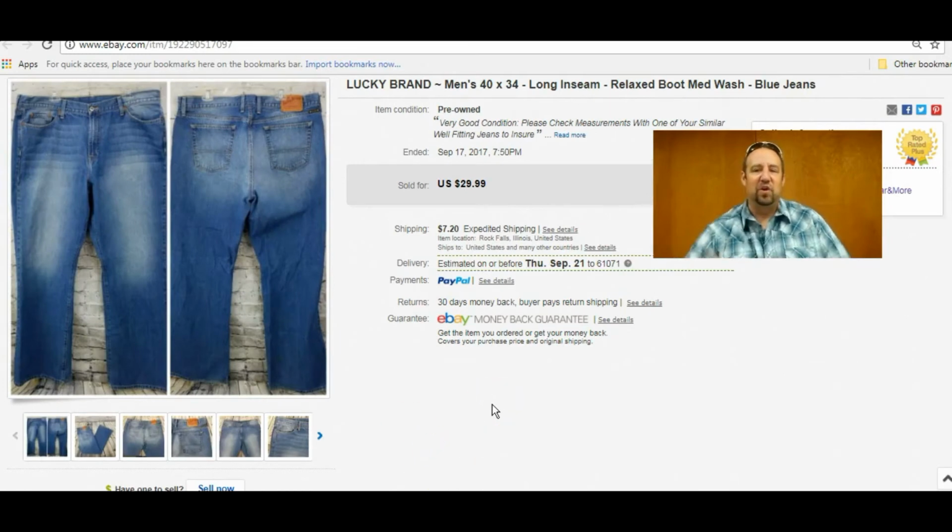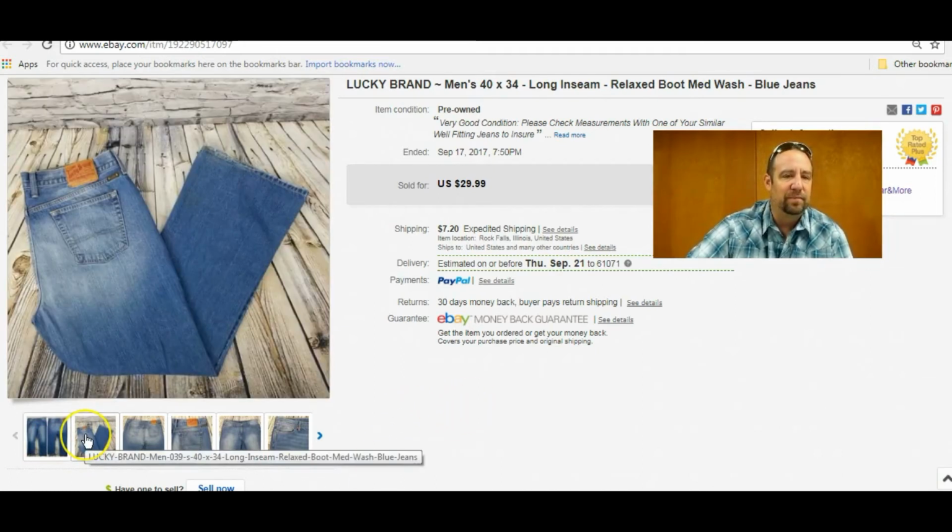These pants I sold last night on the reseller 6-pack show while we were doing our thing. I think I had 2 or 3 sales actually last night. I had a pretty good day yesterday. So just regular old Lucky Brand jeans, relaxed boot cut. Just experimenting with some different photos for doing pants. And I'm trying to utilize my backdrop more, so I'm not doing a lot of photo editing.